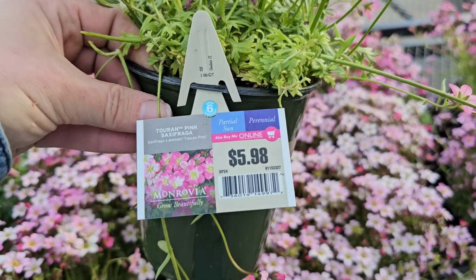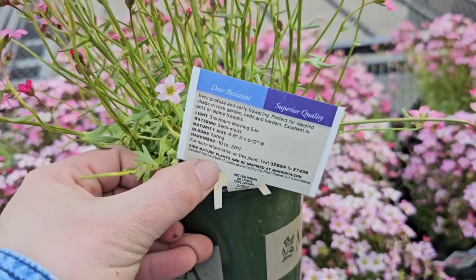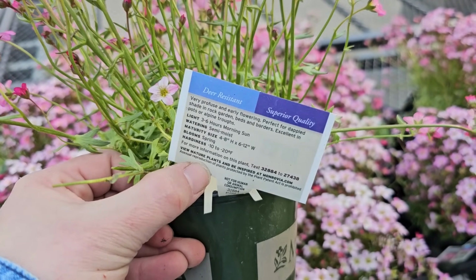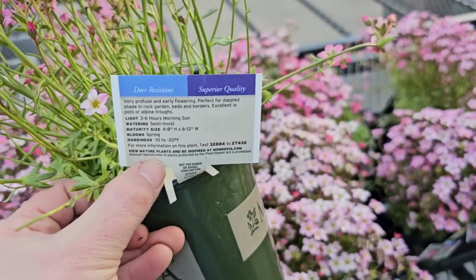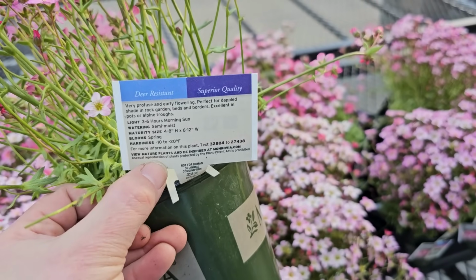They like part sun. $5.98 for these here. They're by Monrovia. It says that they are deer resistant, very profuse in early bloomers, perfect for dappled shade or a rock garden. Great for pots, and they want 3 to 6 hours of morning sun. They like semi-moist soil, and they get to be 4 to 8 inches in height, 6 to 12 inches in width.